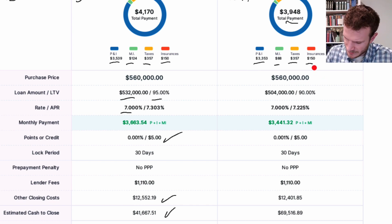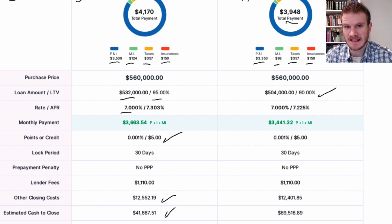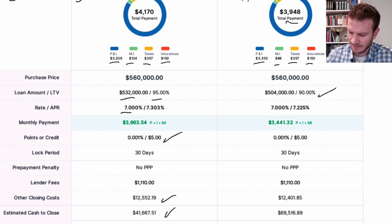Let's run through the numbers of this scenario. Again, it's a $560 purchase price, 10% down, which leaves you with a loan amount of $504,000. And so this is a big part of why these two monthly payments are very similar. If you look at it, it's only a difference of about $30,000 spread over 30 years, and then divided by 12 months. So it's not going to account for that big of a difference. It's only a difference of $30,000 spread over 30 years.